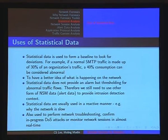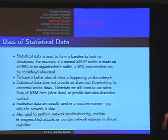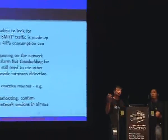So that's the idea here. If you're familiar with the HTTP protocol, for example, it'll be easier for you to detect a covert channel hidden in HTTP, right? So always try to familiarize yourself with protocols and with your network environment, okay? So that's the statistical data.